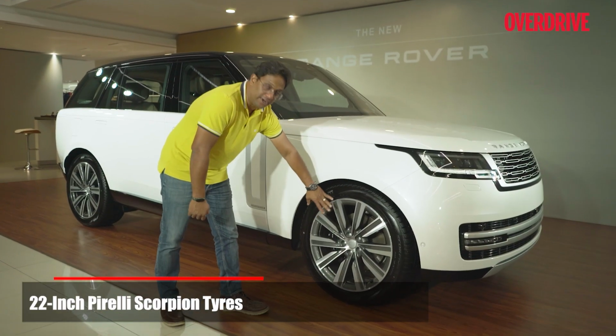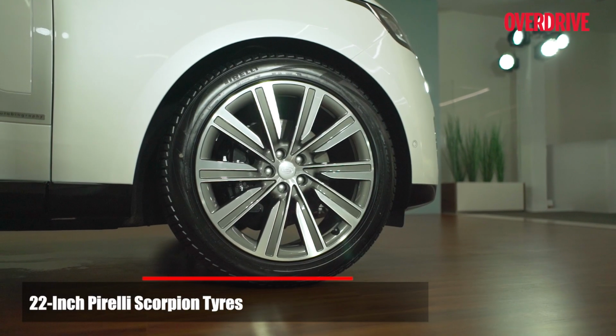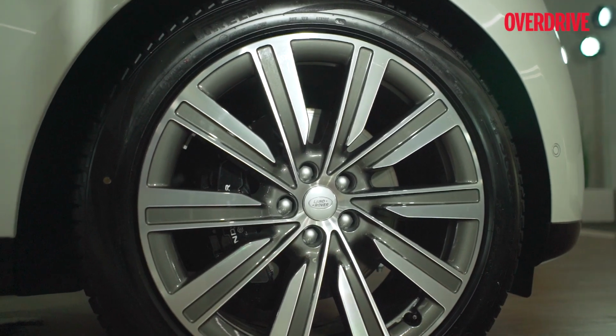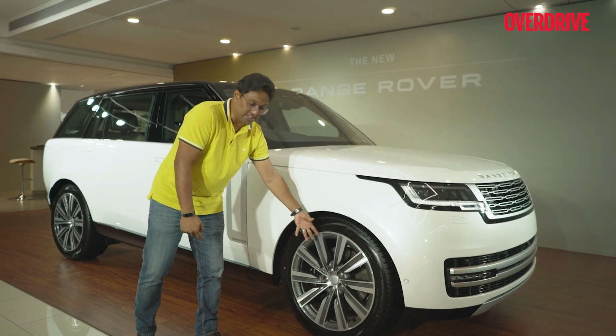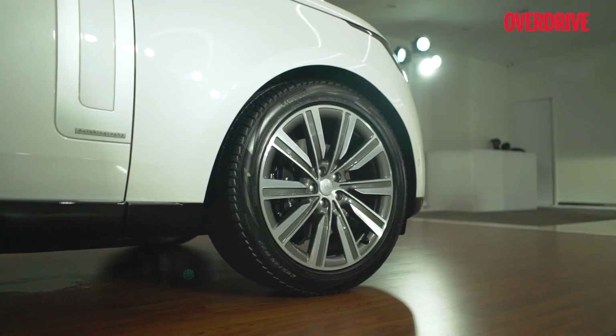Sitting right here are 22-inch alloys and tires. These are Pirelli Scorpion Mud Plus Snow pattern, which means you get great capabilities both on-road and off-it as well. This design is standard, but again, customization levels mean you can change the alloy wheel pattern to what you would like.